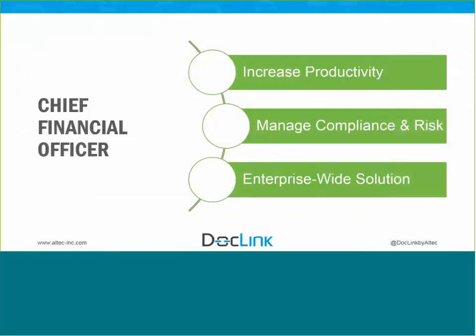Okay. What about the financial officer? What are some of your concerns? Of course, it is increasing productivity of your staff and reducing risk and also being compliant.